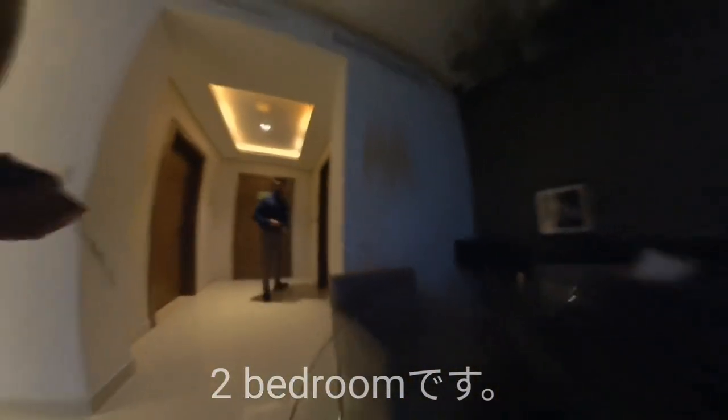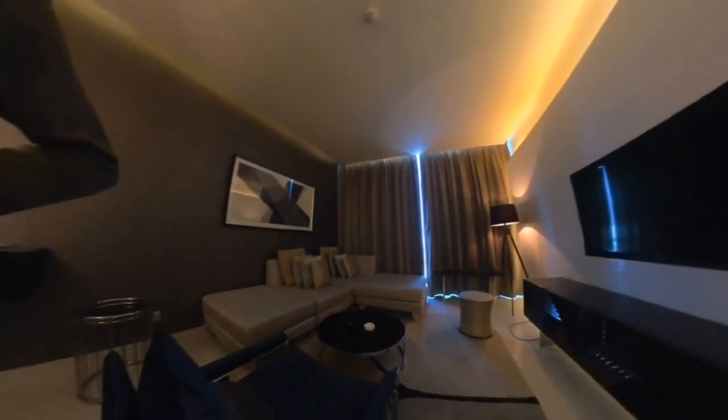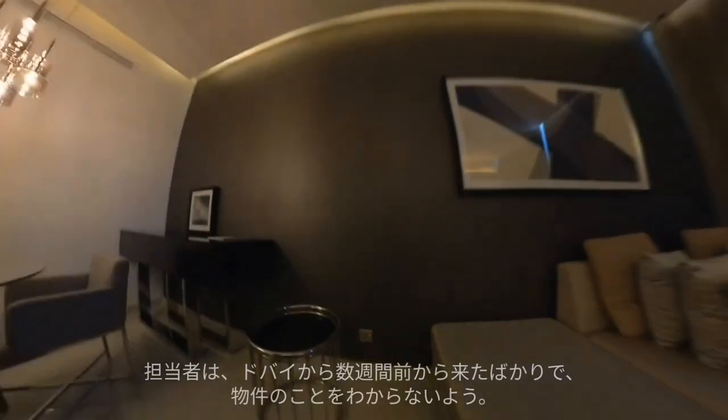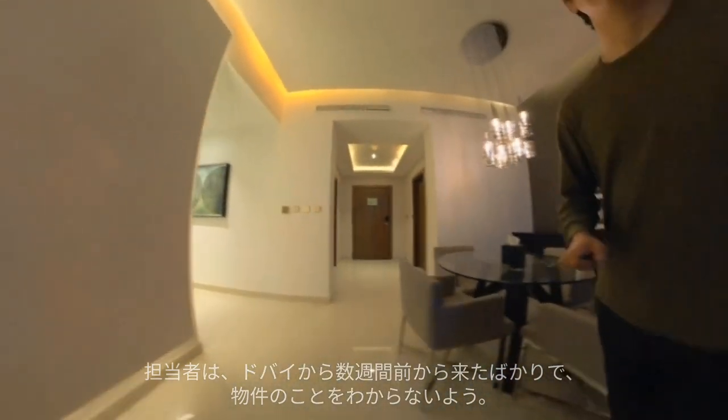So this is the actual room by DAMAC, right? Yes. How many square feet, or square meters, do you know? You don't know? But how much is it? It is a two bedroom apartment. Yeah.